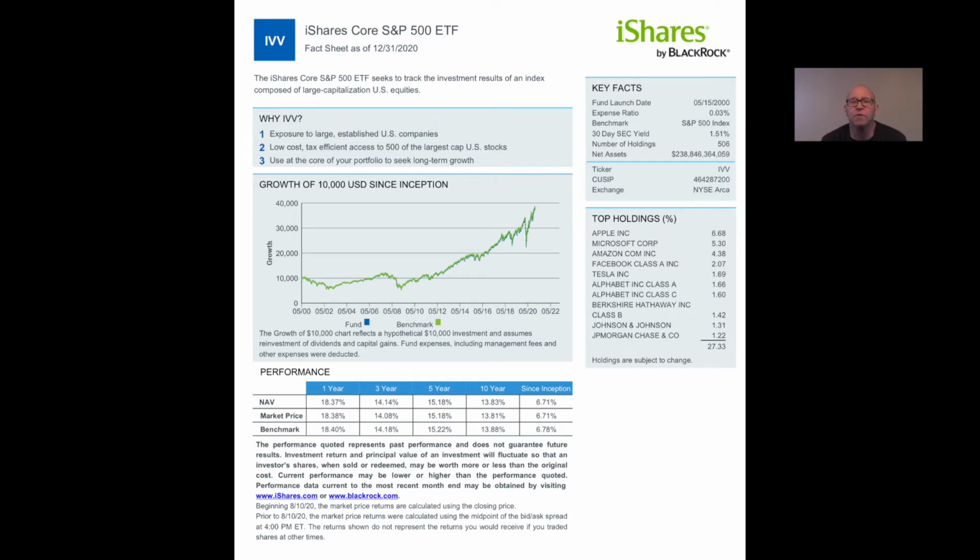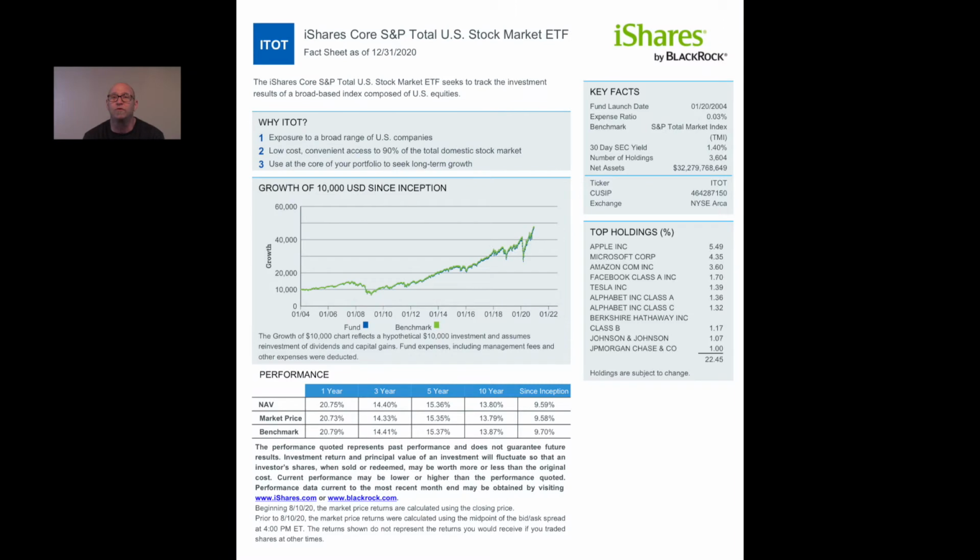The second fund we want to talk about is the iShares Core S&P Total US Stock Market ETF. That's ticker symbol ITOT. Now, this is the one that I personally hold, you guys. This fund's been around since 2004. It has the exact same expense ratio as IVV at 0.03%, so very, very inexpensive. This follows the S&P Total Stock Market Index.